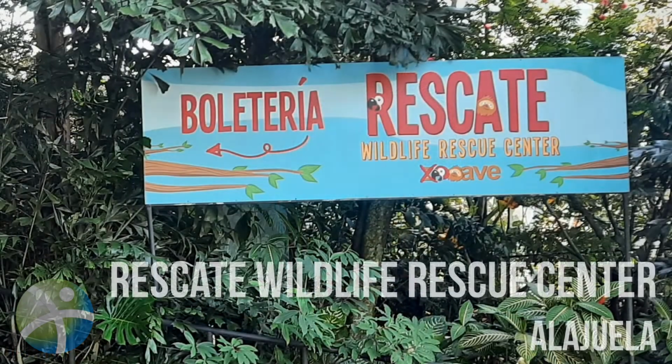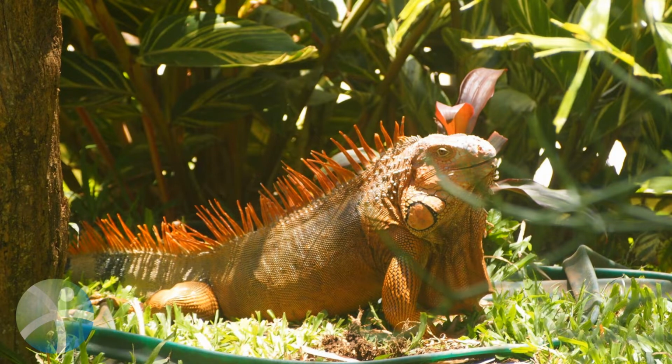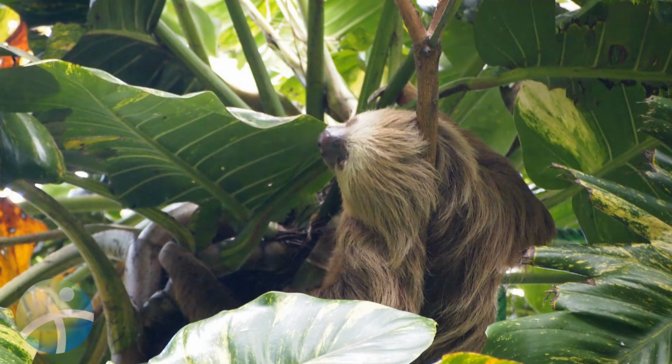And the animal rescue center is called Rescate Wildlife Rescue Center, also just west of San Jose on Route 3 in Alajuela. And it was formerly called Zoo Ave, but when the current owners took over, they really wanted to emphasize that it is not a zoo, but a rescue center focused on returning animals to the wild as much as possible. A lot of the locals, taxi drivers, if you're looking to go there, will refer to it as Zoo Ave. Even the Google Maps or Waze app might refer to it as such, but they really do amazing work with their rehabilitation and release sites throughout the country and are definitely worth a visit.